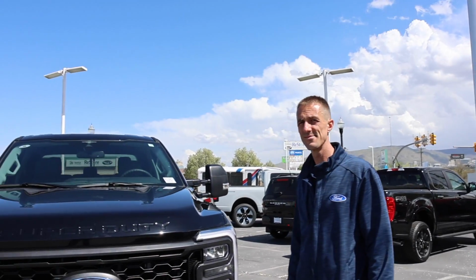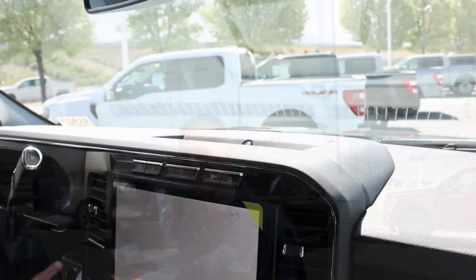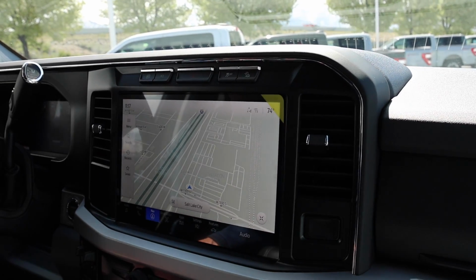And it can actually pull up to 12,000 pounds. Wow. Pretty cool. Yeah, and is it available with the diesel? Yes, it is available with the 7.3, or it is available with the high output diesel. Okay. Correct. Good to know. Yes. So we've made it inside of the Ford F-350 Tremor.